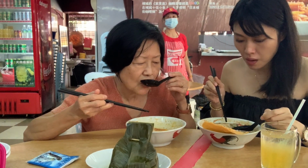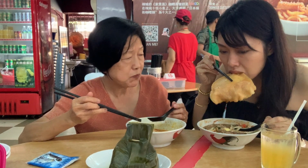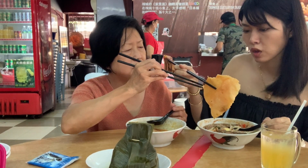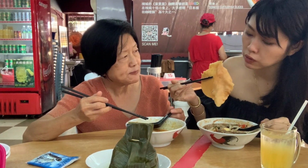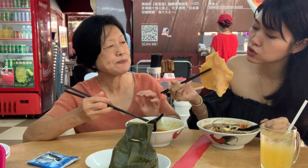It's better. My mom and I have different preferences. I prefer it a little bit more sour. You eat it when it's crunchy. This is too soft already. And I'm finally eating this cracker. Honestly, I prefer it without. Put it for too long. Yeah. It absorbs all the soup flavor quite nice.